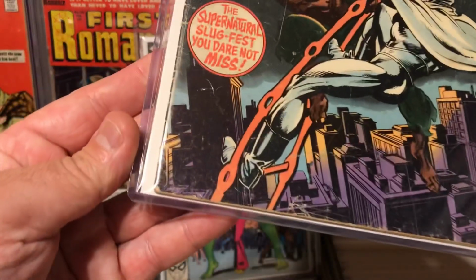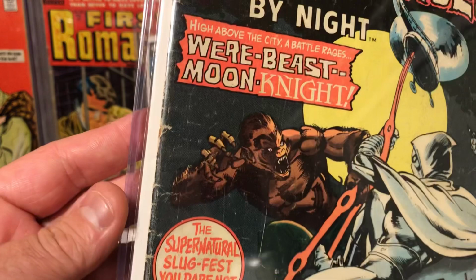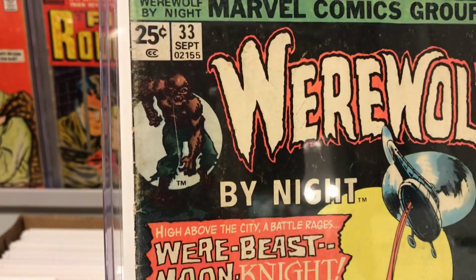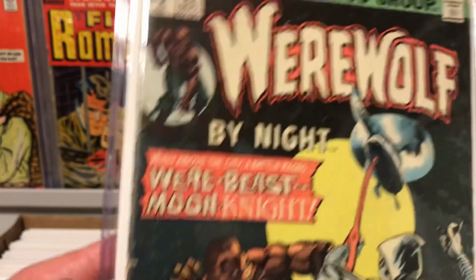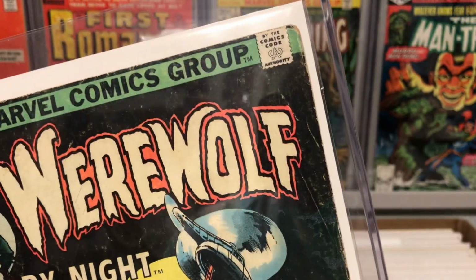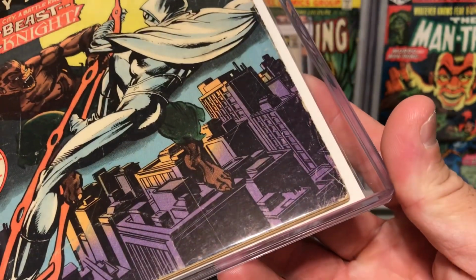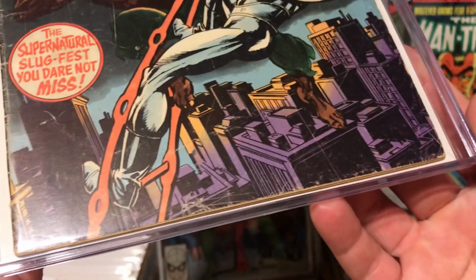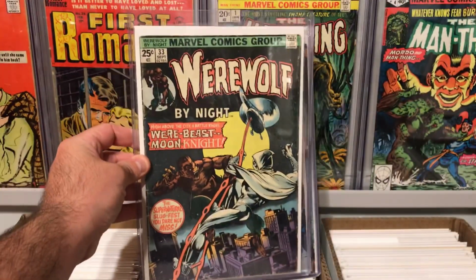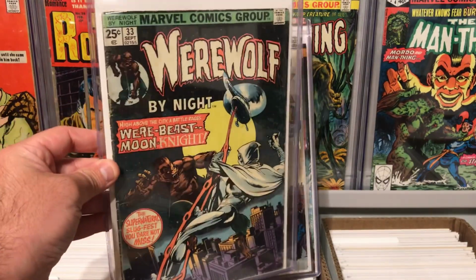The book is in lower grade for sure. Probably, you know, good to very good. I mean, it's got quite a bit of spine wear. As you see here, little blunt corners. Little blunt corner down there, some color breaks. But you know what? It really doesn't look too bad. And I always wanted this book. I needed this for my collection.